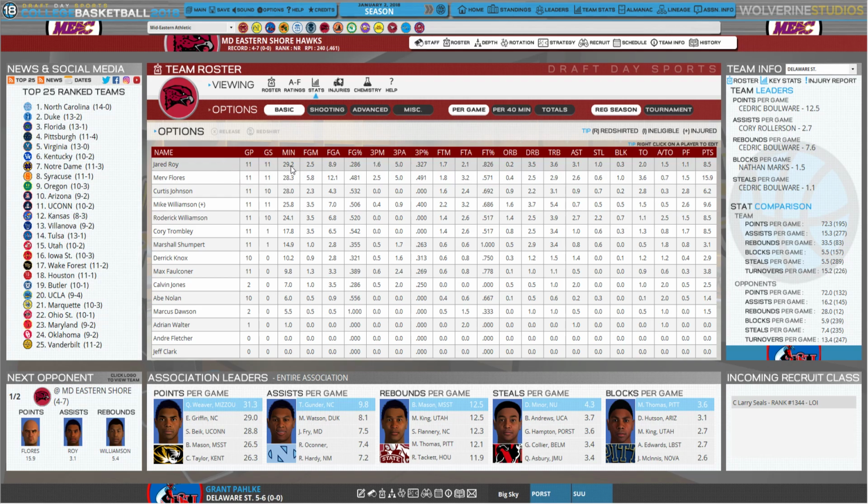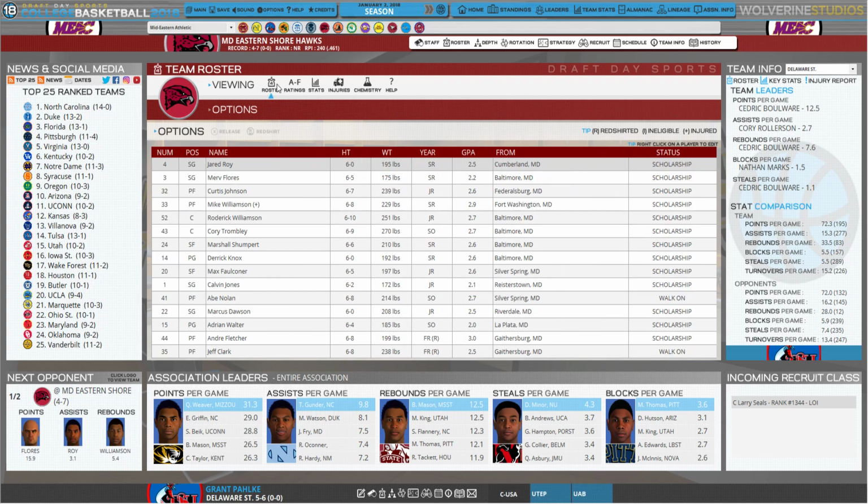Averaging 29 minutes a game, he's a horrible shot, okay from 3. He has about 3.6 rebounds, 3.1 assists, a steal a game, and turns the ball over a couple times, but he's not even their second best in assist-turnover ratio. Anyways, he has 8.5 points. He is a senior shooting guard at 6 foot, 195, from Cumberland.